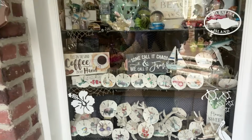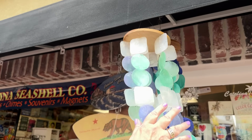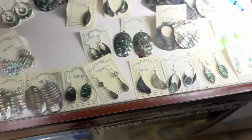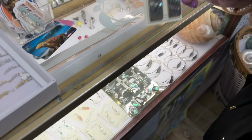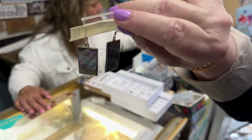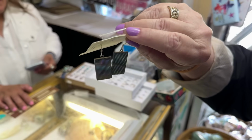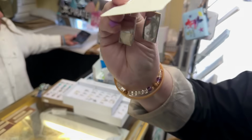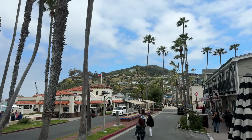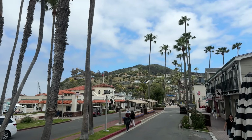Oh, look at these wind chimes. Those are beautiful, and they have a really nice sound to them, don't they? Well, of course, we're in a shell shop, but what am I going to find? I'm going to find earrings. Well, abalone is a shell. Absolutely. Look how beautiful those are. You see the abalone shells? The color on it is fantastic, like rainbows. They're in alpaca silver. They are marked. I think we're going to get these. Perfect. We have had such an amazing time exploring Avalon and Catalina Island and seeing all these wonderful treasures.